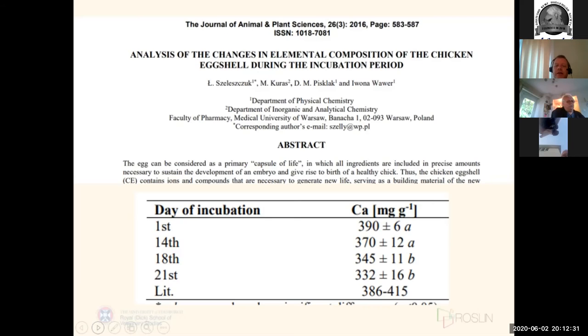And there are lovely papers, loads of papers on chickens looking at this because it's of economic importance. So that's it done. And you can see quite nicely here, looking at the calcium content of a shell, day 14 is the same as day 1, day 18 drops back, and day 21 at point of hatch is reduced down markedly. And again, this matches with the embryo sucking the calcium out of that shell as it's maturing.